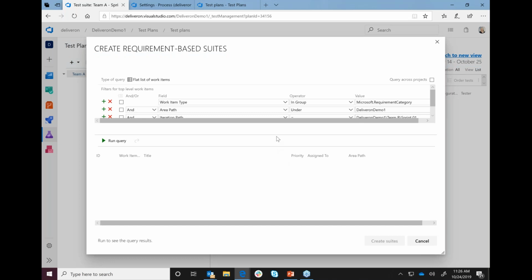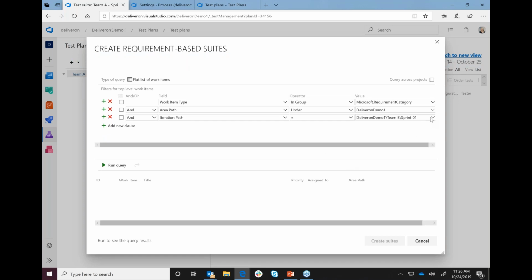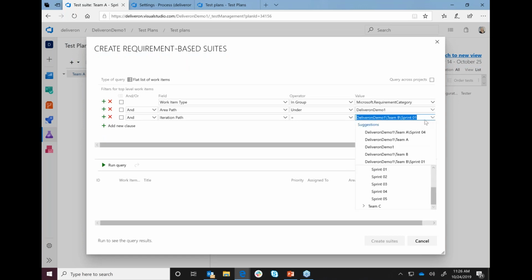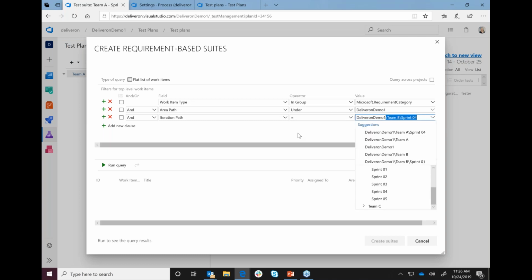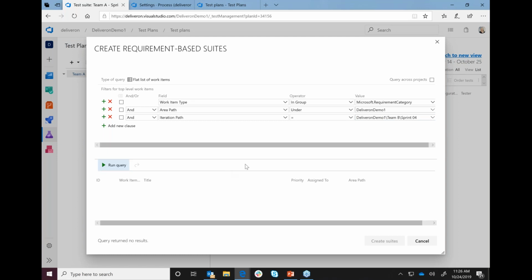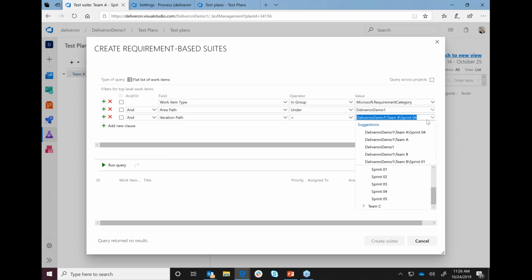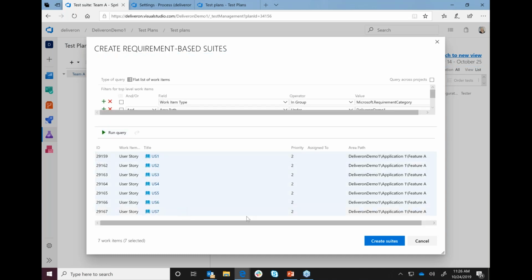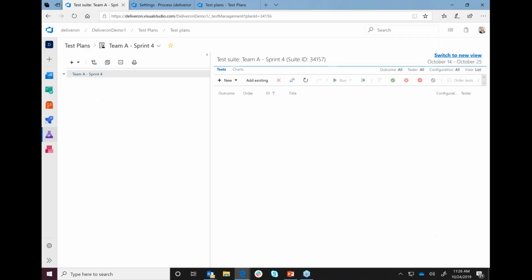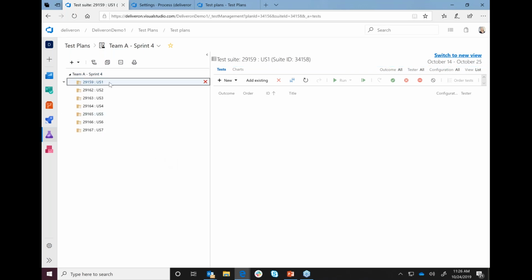So you can see here I've selected to create a requirements-based suite. I'm going to update this query criteria up here on the top to say I want to pull in all of the requirements for Team B Sprint 4. So when I run this, excuse me, I want Team A Sprint 4. All right, then we have all of the user stories that we just had pulled into Sprint 4 for Team A. And then I can say create suites. And this is now going to create a test suite for all of those user stories that we had committed to for Sprint 4.